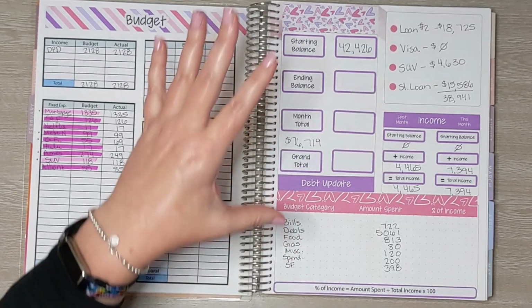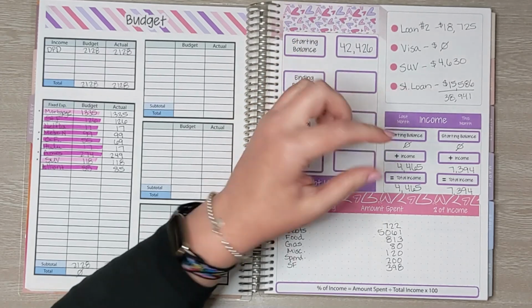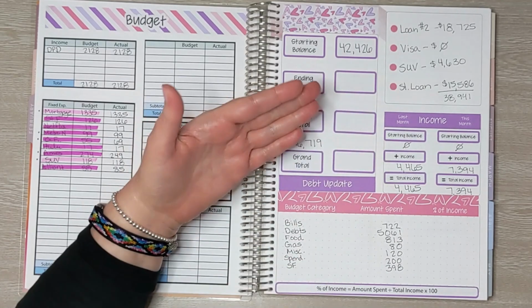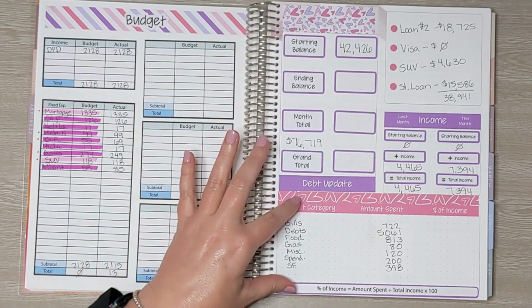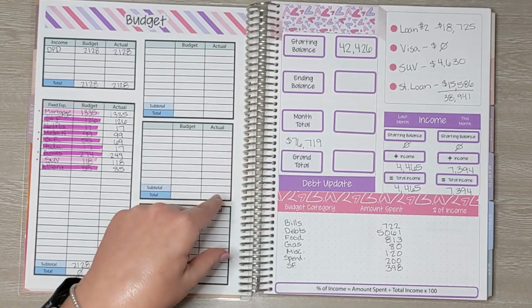Okay, moving on to our dashboard pages. In my dashboard, I like to do a debt update. I list our current debts and how much we owe to each one. I do an income comparison of last month to this month because my income is variable. And then I do a budget category breakdown and see what percent of our income went to each budget category.